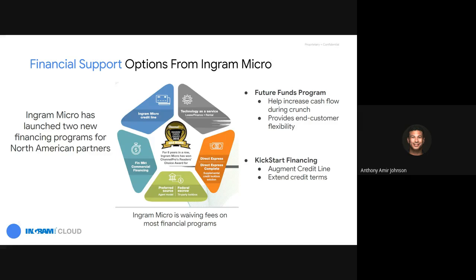And then the Kickstart financing program. This is actually something we're doing concurrently, and it augments the credit lines of our partners and extends credit terms where needed. So those are absolutely fantastic resources.